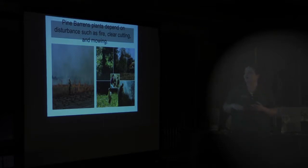And what that does is it allows us to keep areas that are open, open. It flushes the soil with nutrients. One of the things that makes a pine barrens is the dry sandy soil. As you guys know, sand doesn't really hold any nutrients. It doesn't hold water. Everything kind of runs through it. So the fire lets us flush nutrients to get plants to propagate and grow in there.